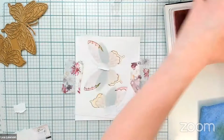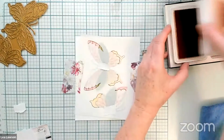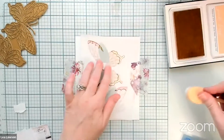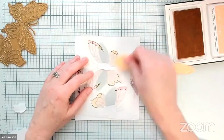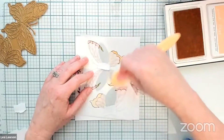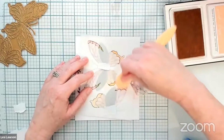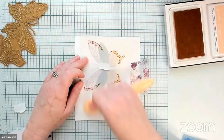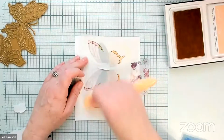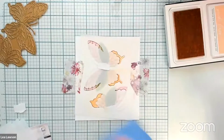Okay, now we're going to grab the Peach Fuzz again, and we are going to get the Peach Fuzz details blended in. A little bit more gingerly with this one since it's right next to that ballet slipper right there. And this one, I'm not really worried about shading. I'm really, truly just trying to get color into those areas.